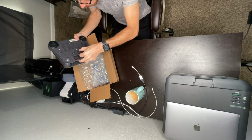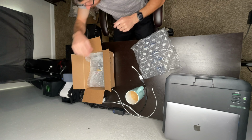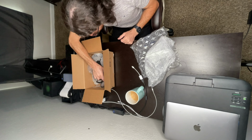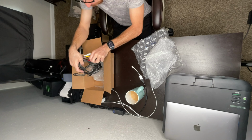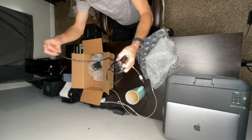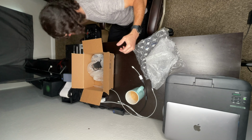Smells alright. I know you think it's weird that I'm smelling them, but you'd be surprised how many times I come across these and they're full of some kind of something nasty. It's like, this is not in very good shape. It's all taped together. So I'll be able to sell it, just not as much as I would if it was in good shape. People will still buy it though, as long as it works, obviously.